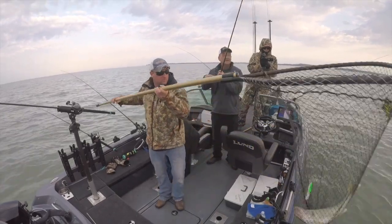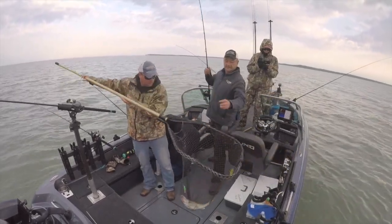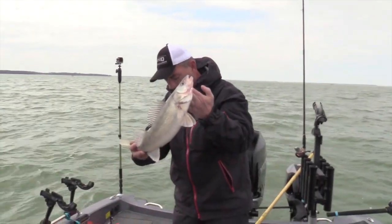Well, folks, we've wrapped up our first couple days of walleye fishing out here in the western basin of Lake Erie. We've had some fair fishing, could have been better. Didn't catch a lot of the 28 to 30 inch and a little bit above fish that we'd like to. A lot of dirty water that we dealt with, but we can deal with that once we find clean water.